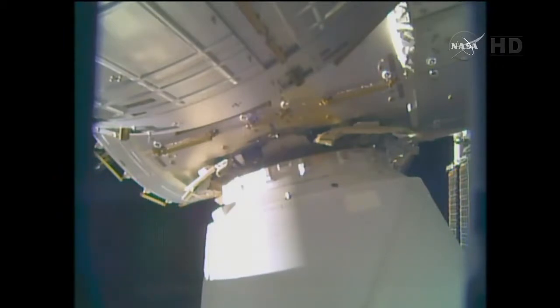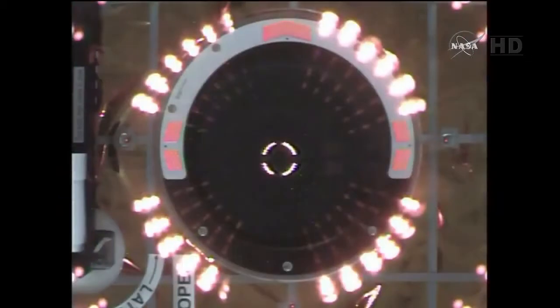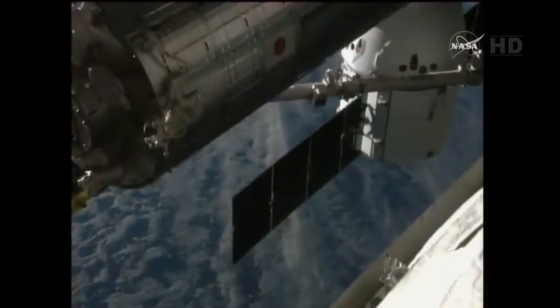And from this view, you can see just how close Dragon is. Standing by, the robotics officer still working. Again, we should be getting confirmation of that docking of the SpaceX Dragon vehicle in the next 10 minutes or so, hopefully. The team down here on the ground working very efficiently, well ahead of their timeline.